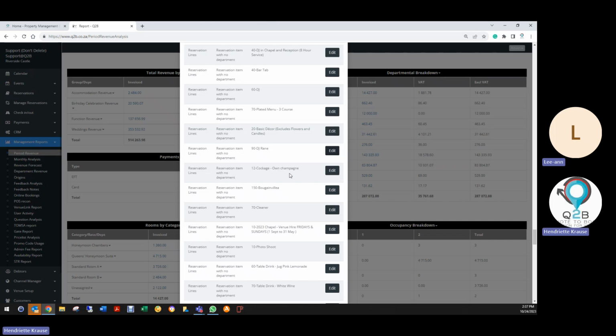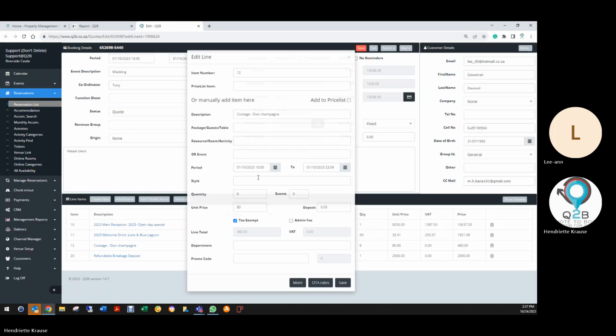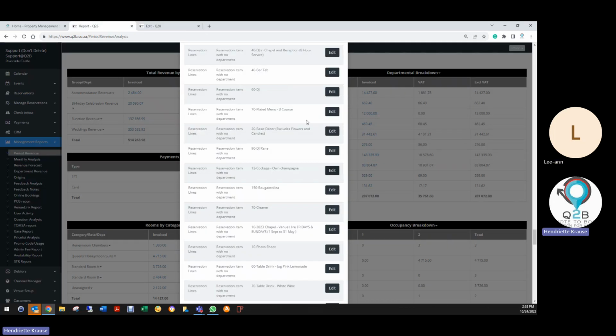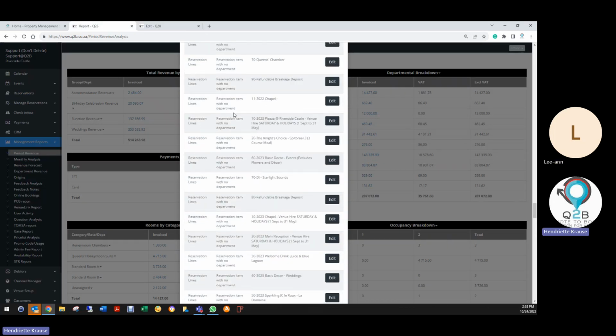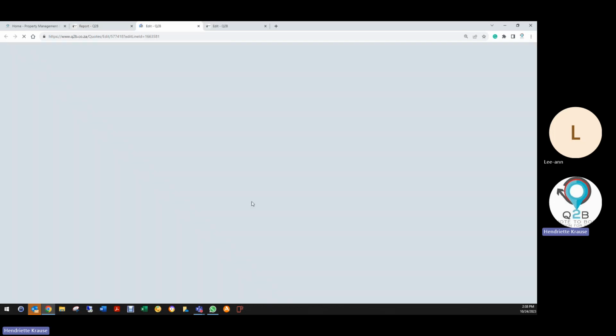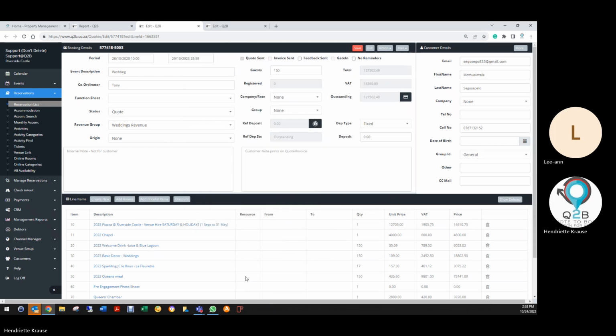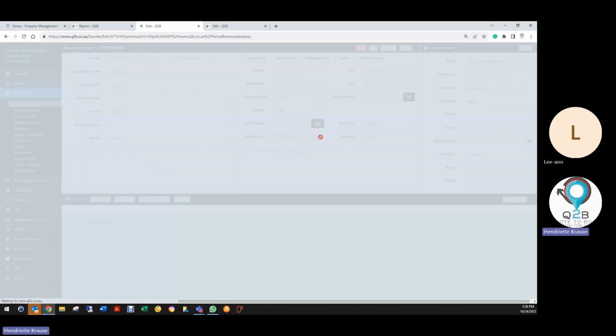And we play for the charge night, 5,000. Okay, and corkage always goes to food and beverage, to beverages. And that's how you will fix up your whole. But if you do those packages, when it shows here reservation lines, it's a line that was allocated to the booking, but it didn't say where this money must go towards, and this is towards accommodation. See, easy, no? Yes.